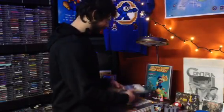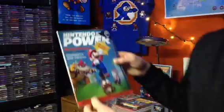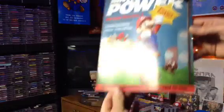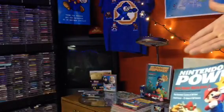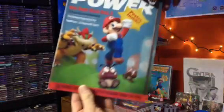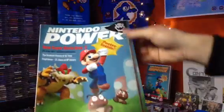Okay, so the next thing I got, we'll jump over here really quick before we get to more games. I did pick up the final issue of Nintendo Power. It's a throwback to the old edition there. If we can line them up, there you go. Biggest changes were the Goombas and Mario's hat color.